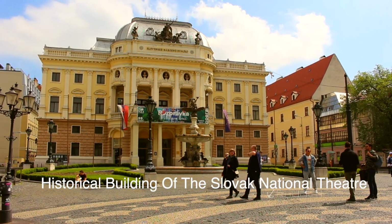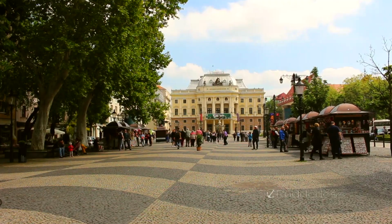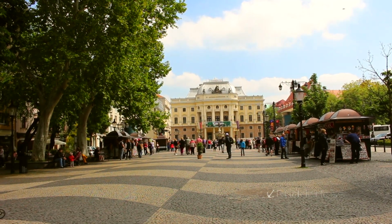The Slovak National Theatre dates back to 1886 and was designed by Viennese architects in a neo-Renaissance style, so naturally it looks similar to the performance halls that you would find in Vienna. All right, now it's time for lunch.